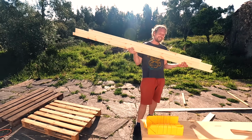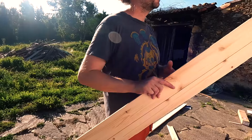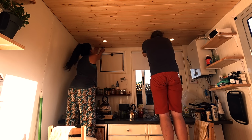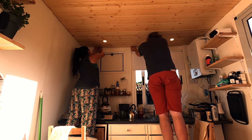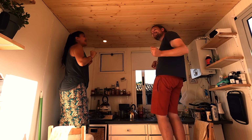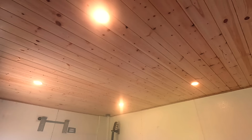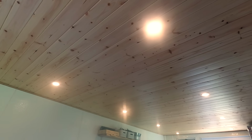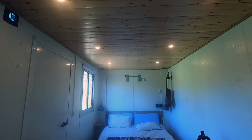So this is the very last bit. Omar engineered two of them together because it's such a small place. Yes! Well done! The new ceiling really breathed life into our container home, wrapping it in a warm, homely embrace. And there was more work to be done, but a vision was finally taking shape.